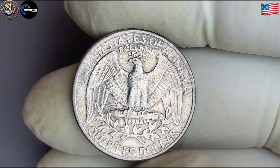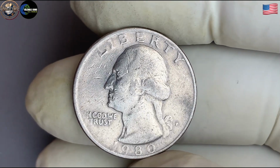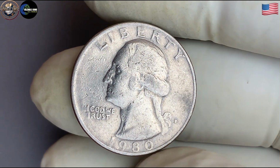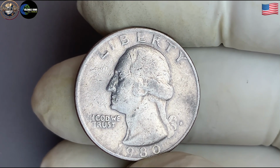A well-preserved quarter from 1980, with sharp details and no visible signs of aging, can be quite rare and highly desirable to coin enthusiasts. If you're lucky enough to own one of these pristine quarters, you could have a valuable asset on your hands.